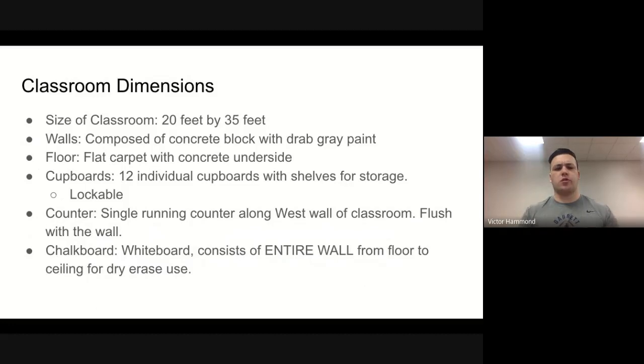We look at the classroom dimensions. The size of the classroom is approximately 20 feet by 35 feet long. The walls are composed of concrete block with a very boring gray paint, is what I like to call it. The floor is very flat industrial carpet with a concrete underside, so there's no padding on it either, so it's kind of hard if you're laying on the ground.